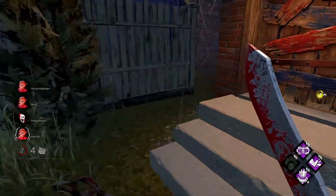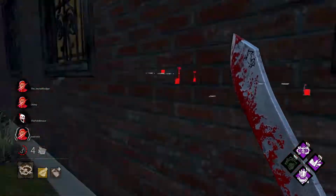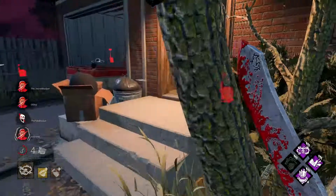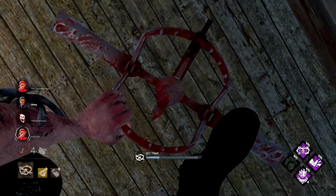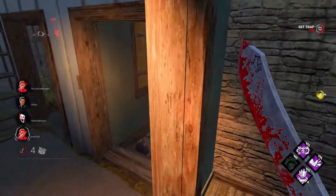I think someone's downstairs working on the generator. That breakable wall's there, so they're kind of locked in there, so I'm going to trap up the window, then go downstairs. See if I can sort of funnel them into the trap. Let's see. The trap here. Then I'll go down the stairs normally.